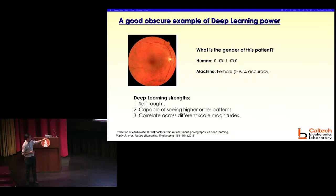So this really, I think, points out the fact that, at some point in pathology, if we are looking for very subtle patterns, you would probably be better off deferring that task to a machine to do a better job of. So these are strengths in machine learning that I'm very excited about.